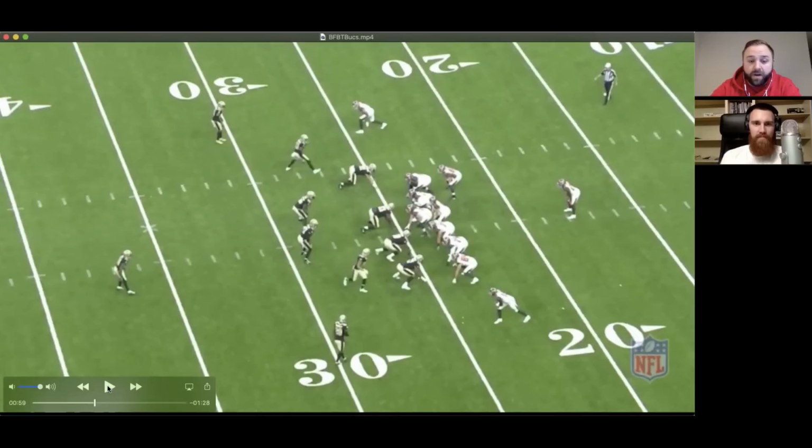A staple of what Tampa Bay did, in the games that I saw, is this split zone play action. They'll send this tight end across to the backside, similar to what the Browns do, and Tampa Bay has the guard pull too, to sell run action. But they're going to send the tight end to the backside to block the defensive end and run play action off of it. This is something the Browns did a couple times.